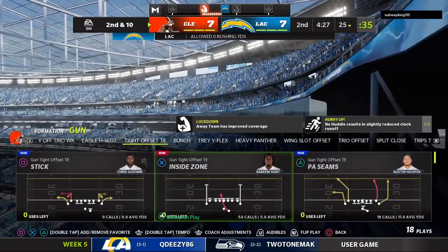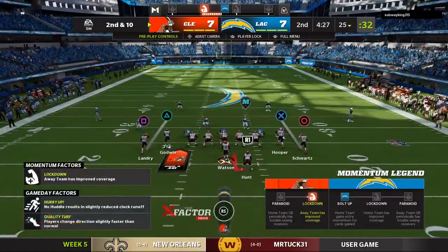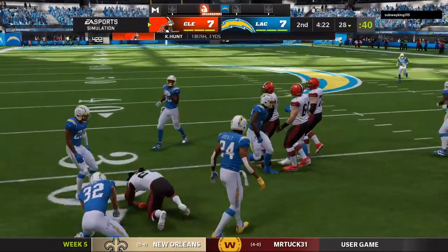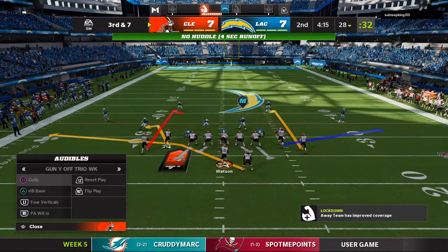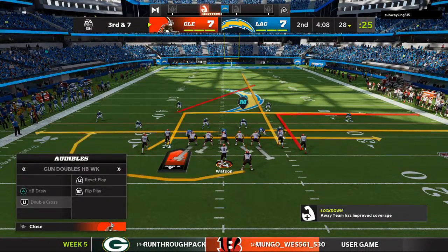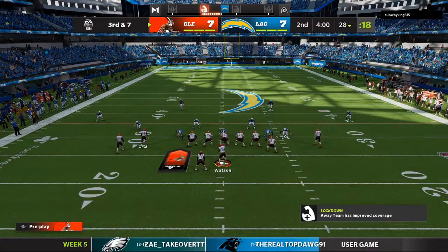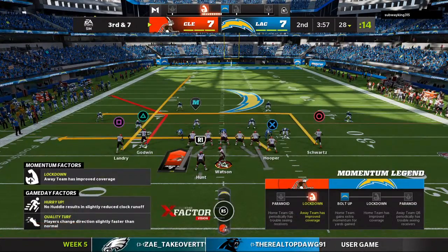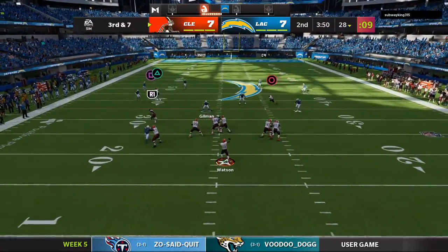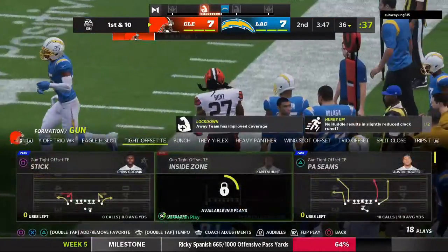Meanwhile, they take a shot to start the drive, but this is going to wind up incomplete. So following the incompletion, here's second and 10 from the 25. A first carry now for Kareem Hunt, and he'll be upended at the 28-yard line. Just a 3-yard gain there. Swings this out for Hunt. He gets this up across the 35 before he's out of bounds.